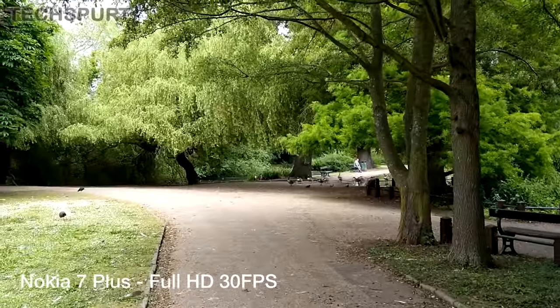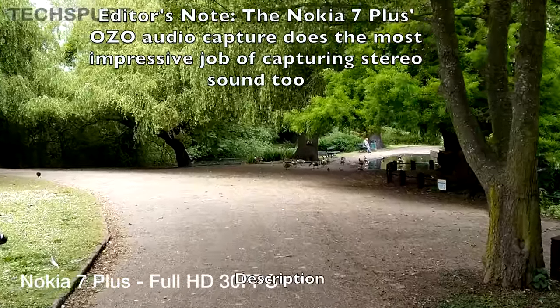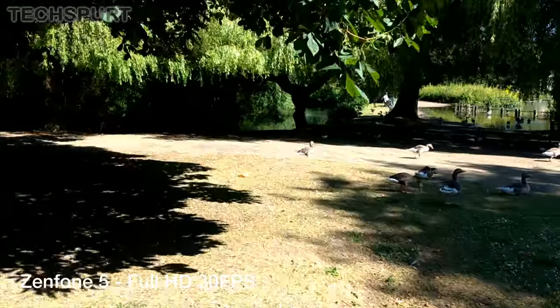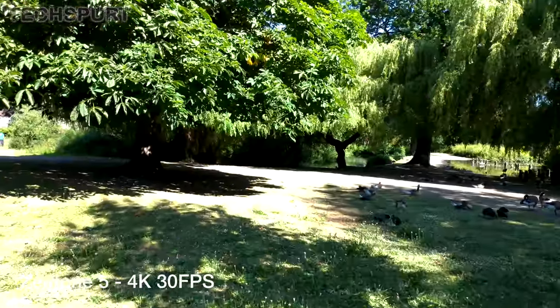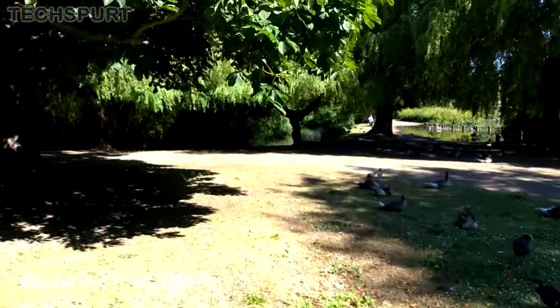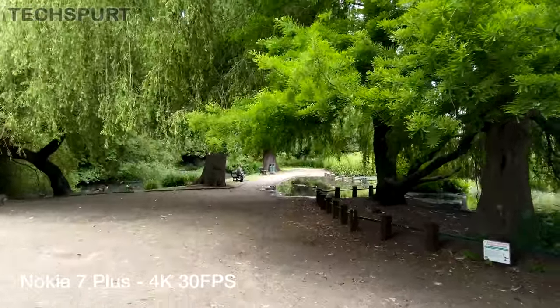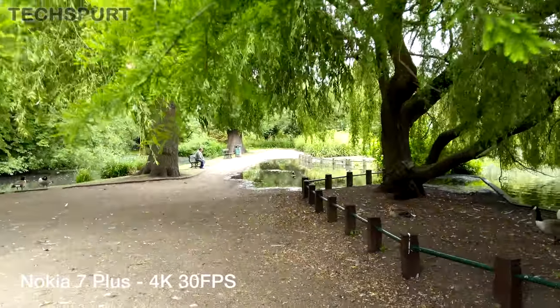Home movies come out well in all three cases, although Nokia offers the best image stabilization at full HD level. Things are a wee bit bumpy on the Zenfone and super shaky on the P20 Lite. At 4K level, it's a bit more even. The Zenfone is possibly even slightly less shaky than the Nokia 7 Plus, which really drops in performance. But still, detail levels are superb when shooting in Ultra HD with either of these blowers.